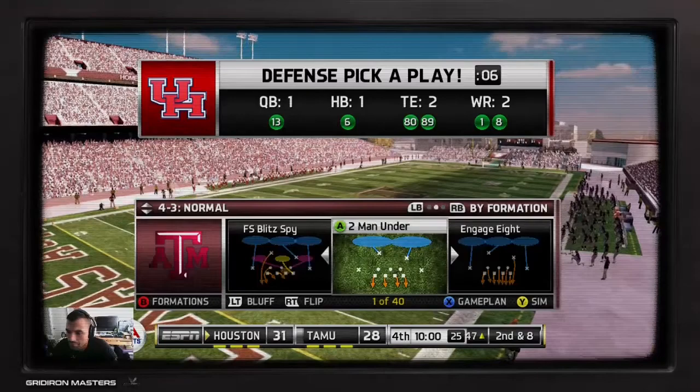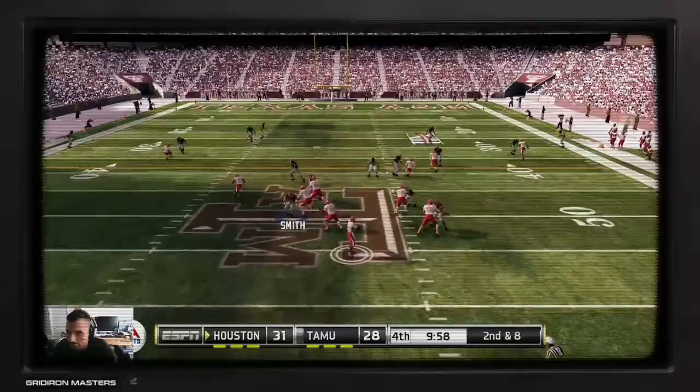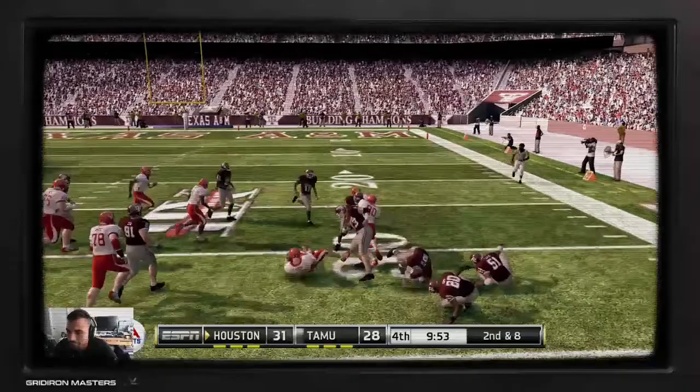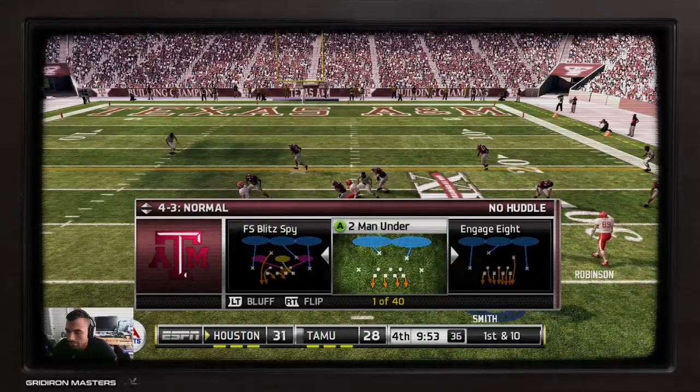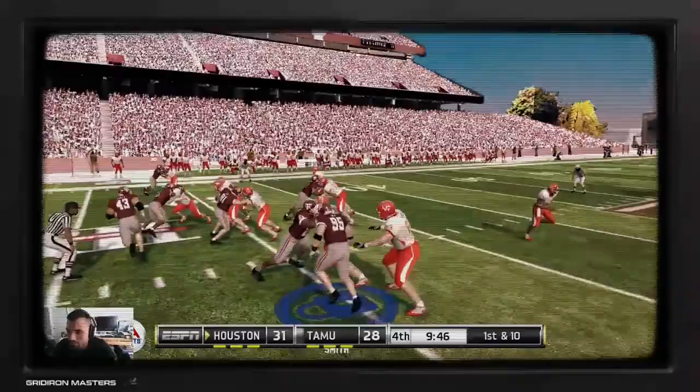From the 47-yard line, second down. Houston holds a field goal lead. Back to pass. He's at the 40. They'll bring him down at the 31-yard line. Robinson gets a carry right side. Tackle outside after a nice pickup.